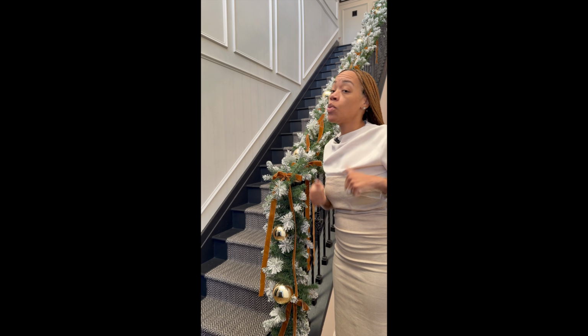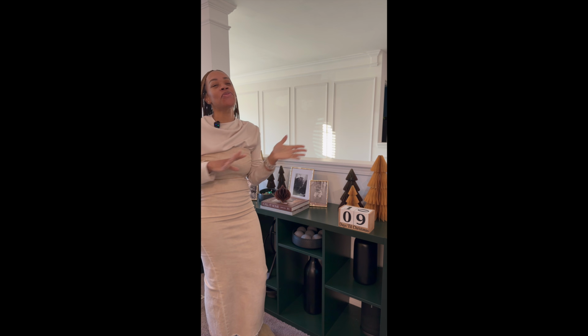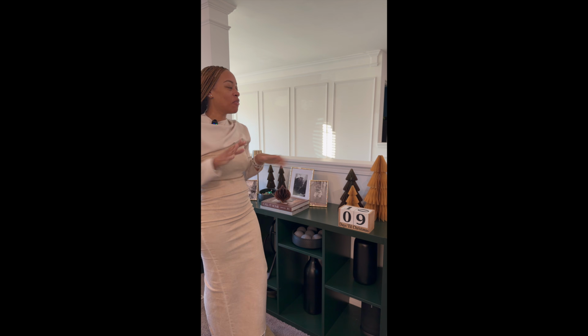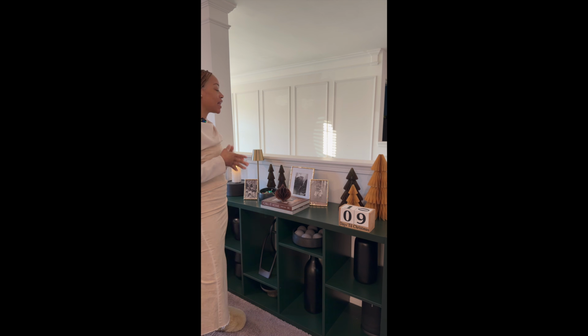Now we're gonna head up so we can see the family room. We're upstairs in the family room. But before we get into the tree and everything, I wanted to stop here. I don't usually do anything for Christmas on here. Like I said, I had more time this year to spend on planning and decorating for Christmas, and I really wanted to feel it all around us. So this is what we all see when we come out of our bedrooms. So I wanted it to be something up here that's personal to us.